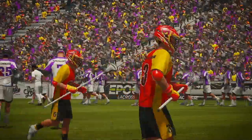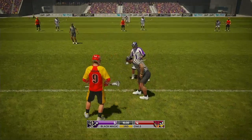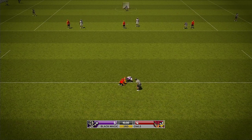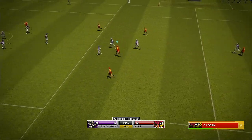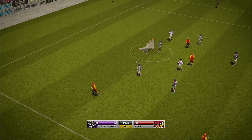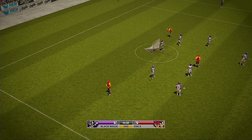So as we hit the halfway mark in the match, the away team maintain their lead over their opponents. The home team managing to put a few away, but not enough to really close the gap. It's 5-4. Logan wins the faceoff. Yellow ball. Slings it. Goal! Sun down. Nails it, and the scores are now level.